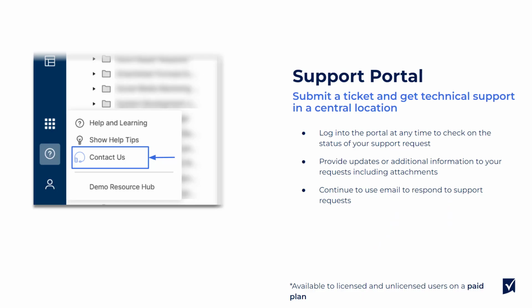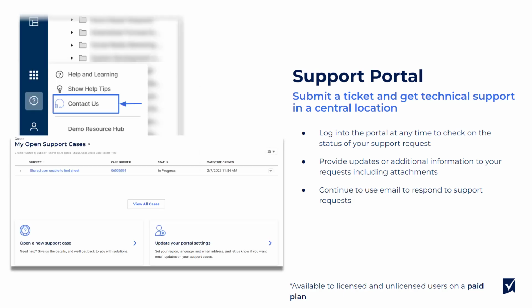With the new support portal, you can submit and track all of your support requests in a central location. Previously, customers would rely on email to request technical support and subsequently work with someone on our support staff. While you are still able to respond to your tickets via email, you will in addition have the option to respond through the portal. Using the support portal will enable you to easily check on the status of your requests, as well as provide any additional details that will help our team assist you. So let's head into Smartsheet and see how exactly we access the portal and track our requests.